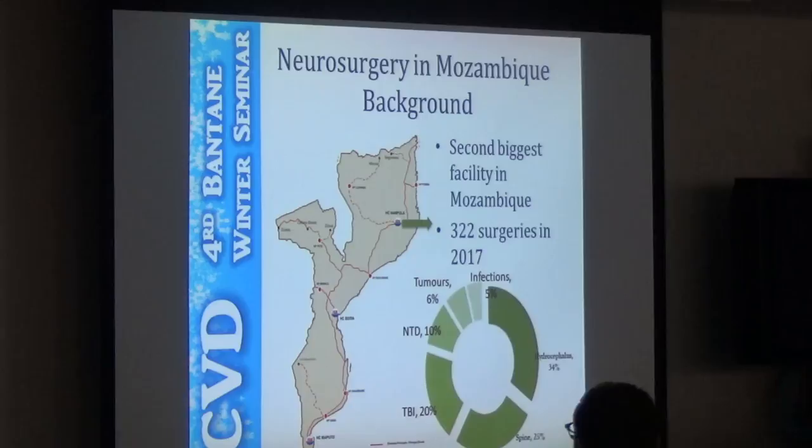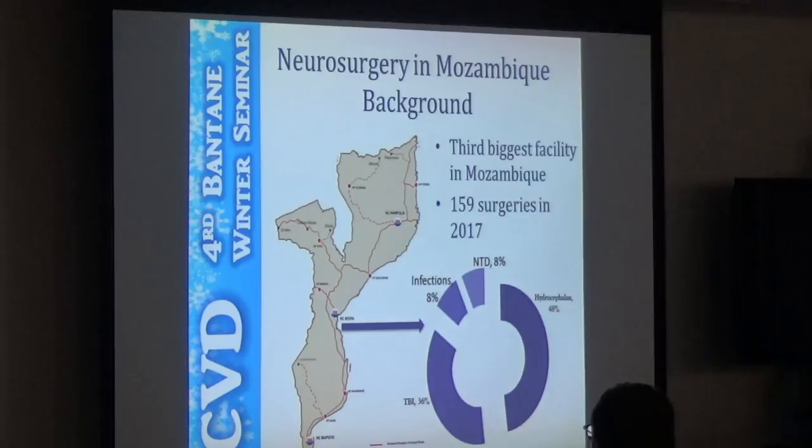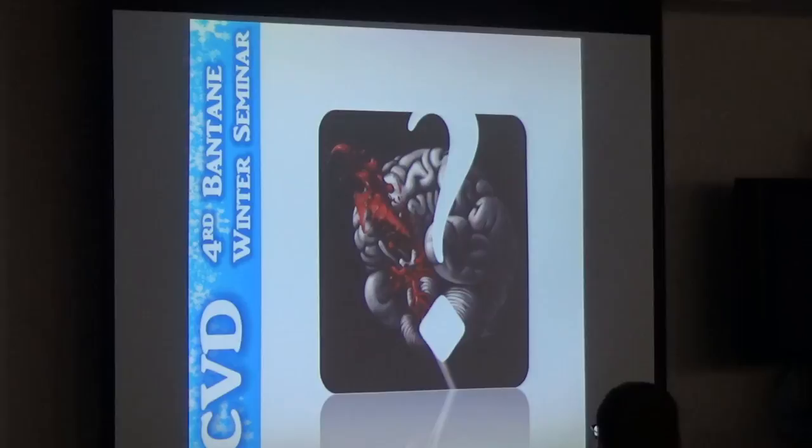And the third one is in the center. Almost all pathologies are hydrocephalus, neural tube defects, and traumatic brain injury. So this is our reality. As you can see, we don't have vascular pathology.